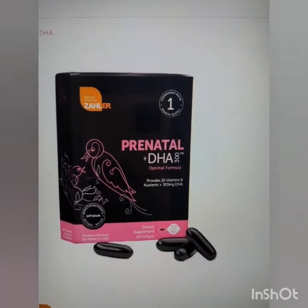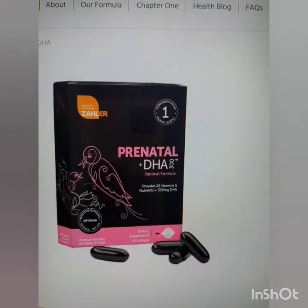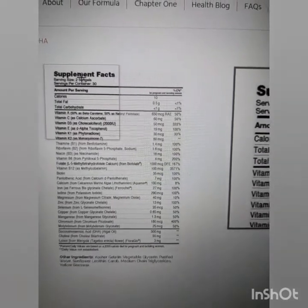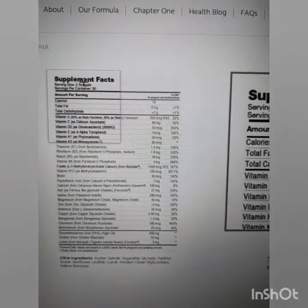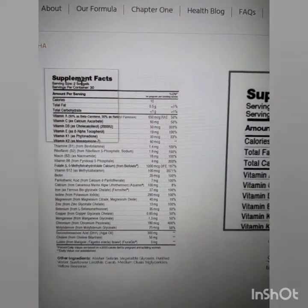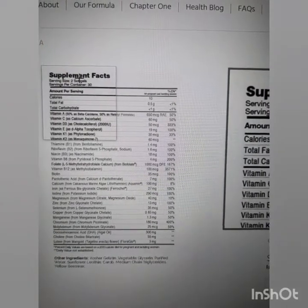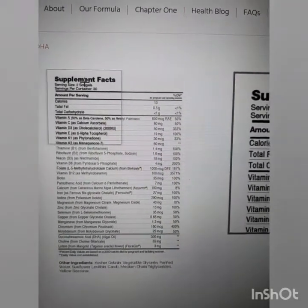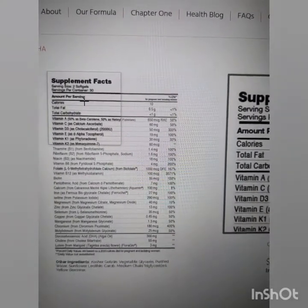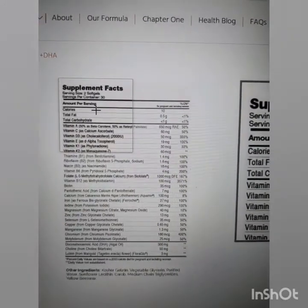Okay, so I'm on the Zahlers.com website, and this is what the prenatal looks like and the box looks like. So let's go to the supplement facts. To begin, we have 2 soft gels per serving. So that can be a good thing because usually prenatals contain so many ingredients and so many versions, so many vitamins and minerals that it can be actually difficult and a big stress for the body to absorb all at once. So having the ability to break it up into maybe one at one time during the day and one at another time during the day is actually very helpful, especially if you're somebody that doesn't want to take the full dose too, in general.